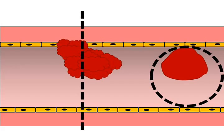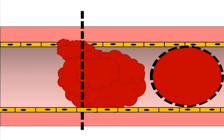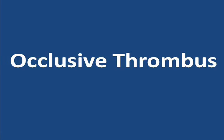Over time, a clot may grow completely across the opening of the vessel to block off the flow of blood through the vessel. We'll show a cross-section here over to the right to give a better idea of what's happening. This is called an occlusive thrombus and is more likely to occur in medium and small-sized vessels.